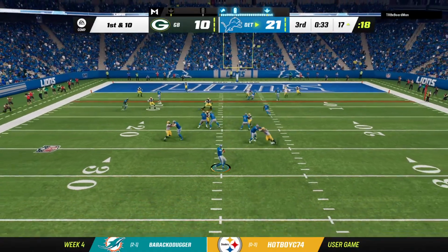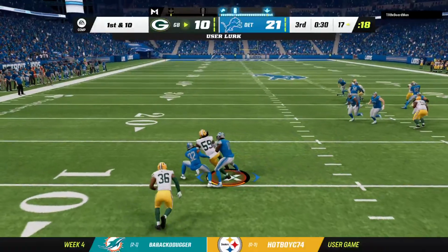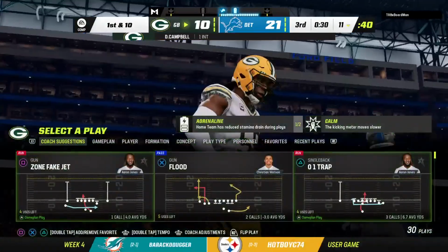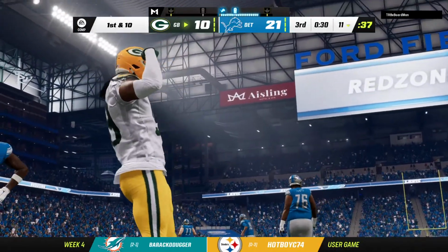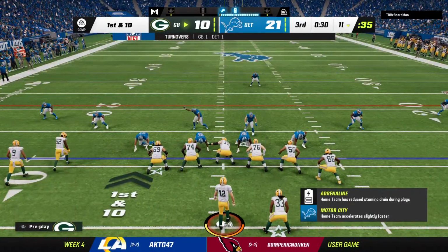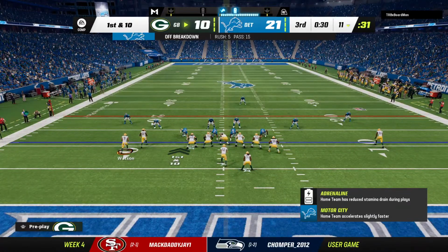Here's Goff. All right, rifles one, and that's going to be intercepted. Devondre Campbell, the linebacker, picks it. And the Packers are going to take over at their own 11-yard line. So a potential momentum shifter there, working with a 2-score lead, 3rd quarter, but that, not the smartest of throws.